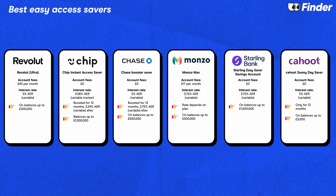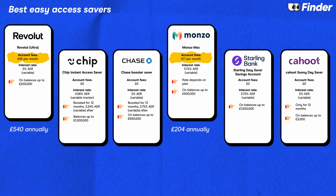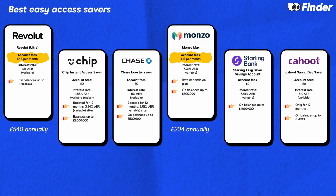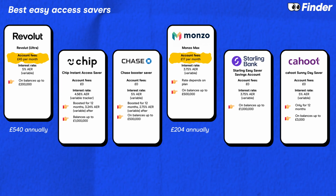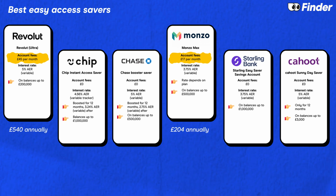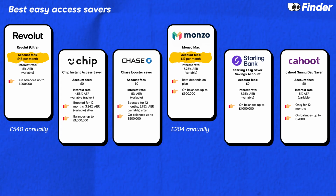So the next thing to look out for is account fees. Now on this list, that only applies to Revolut Ultra and Monzo Max. So over a year, Revolut Ultra is going to set you back £540. Monzo Max is £204 annually. Now, both of these accounts come with lots of extra features and tools, international money transfers, tons of things that would be worth paying that money for. So you're probably not just opening one for the savings account alone.